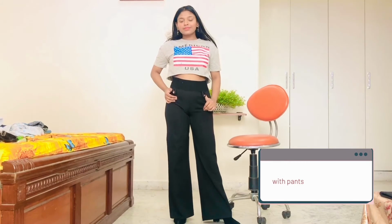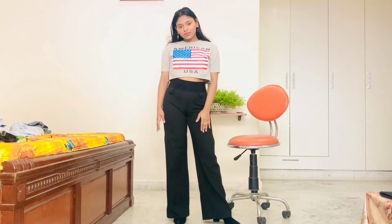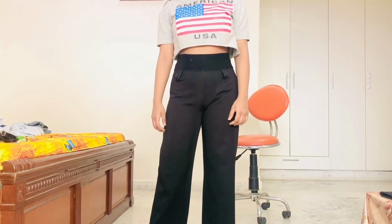For the next look I styled it with wide leg pants. I'm wearing ankle boots underneath it, dainty earrings, and I'm done. You can always add those shoulder bags to your outfit and it will instantly elevate your look.